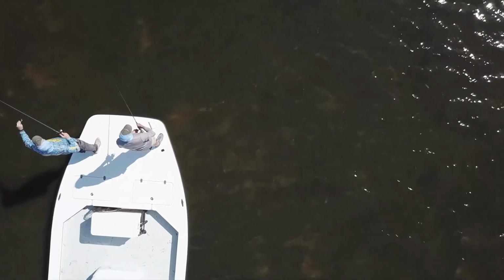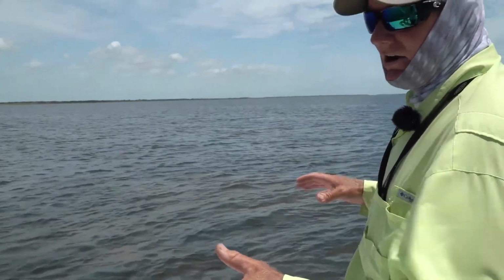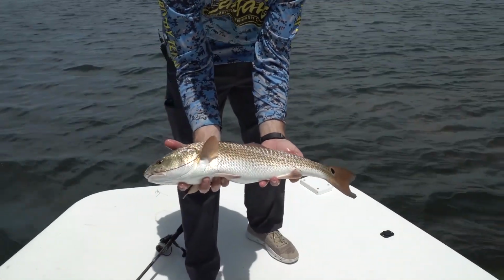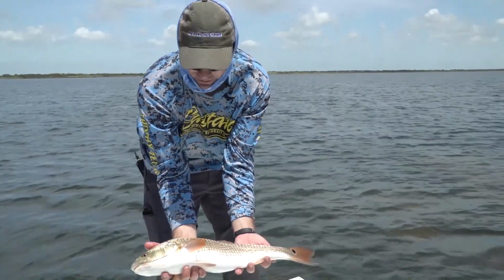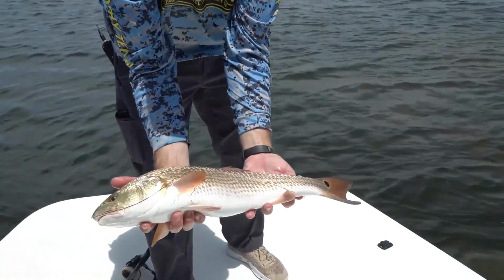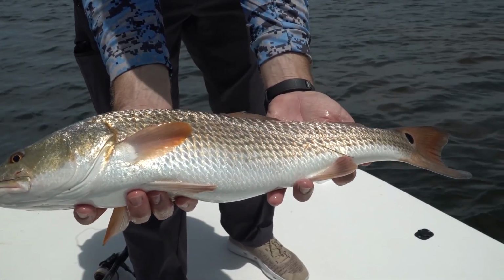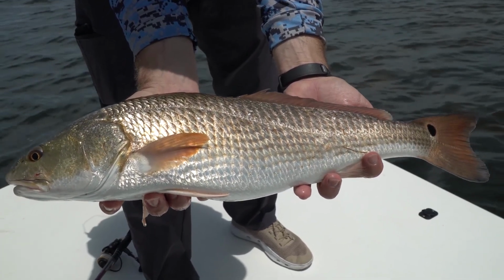This back area is just grass beds throughout. I mean, there's no other structure out here but grass. But what you'll find is, as the grass starts to die off, in certain areas you're going to have some potholes. Take a look at that. Those potholes are ambush points for predator fish. They're waiting for a bait fish to come by, or in this case, a spoon, which is imitating a bait fish. They stay on the edge of those potholes, and that's their opportunity to pick off that bait.